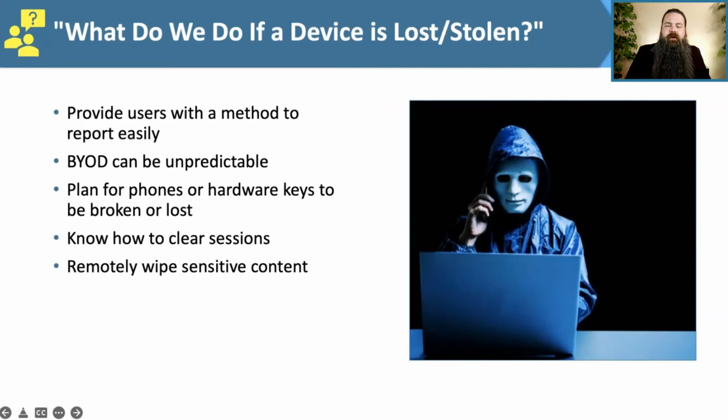Also, again, plan for phones and hardware keys to be broken or lost. In a perfect world, this would never happen, but in reality, we've all broken a phone or lost a key ring at some point or another, so just plan for that to happen. Know how to clear sessions for your users if one of these devices does get out there in the wild, and also, if you're able to do so, know how to remotely wipe any sensitive content that may be contained on that device. This is going to be more for managed devices that your organization has more assertive control over, but there are ways that this can be done on BYOD devices without completely bricking the phones. It's basically just taking your own corporate data off of there. Something to watch out for.